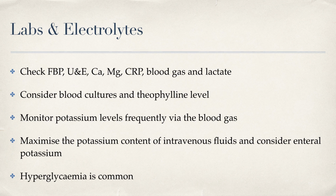Potassium levels should be monitored frequently via the blood gas, and preventative measures instituted in all patients on intravenous salbutamol, even if the potassium levels are normal. So this should be done by maximising the potassium content of the intravenous fluids, and the maximum safe peripheral potassium concentration is 20 millimoles per 500 mils. So even if the potassium level is within the normal range or the high normal range, and the patient's on intravenous salbutamol, I would still add 20 millimoles to a 500 ml bag, because I'm going to anticipate the potassium is going to fall.